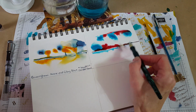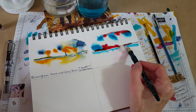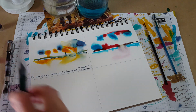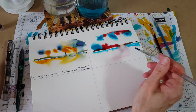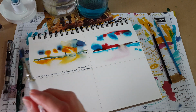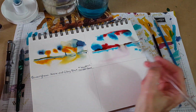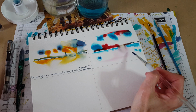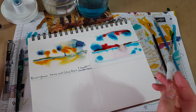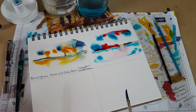Okay, I do like to have the illusion of water in the front here, so I'm trying that. I should have blue still on the brush. Yeah, there's a little bit. Huh. Oh, this is funny. Woo, okay, that was quick. Oh, I like how that opened up. That is neat.